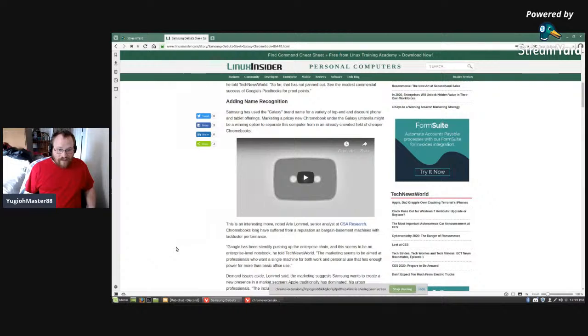this is an interesting move. Samsung has used the Galaxy brand name for a variety of top-end and discount phone and tablet offerings. Marketing a pricey new Chromebook under the Galaxy umbrella might be a winning option to separate this computer from an already crowded field of cheaper Chromebooks.